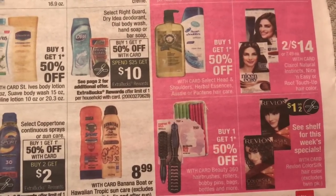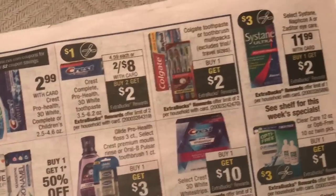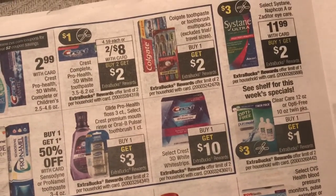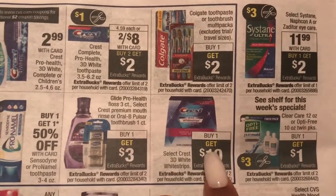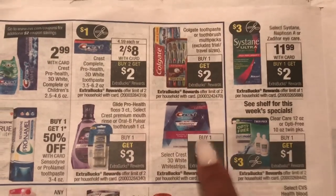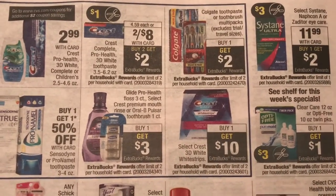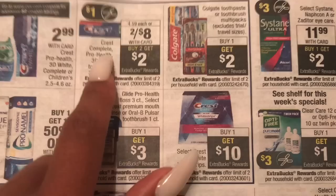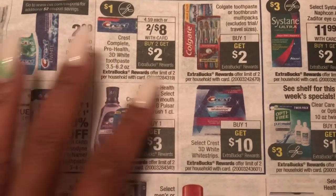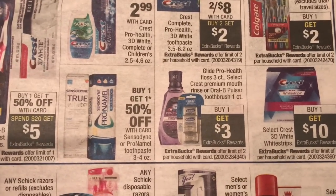And that's about it on this page here. All right, so we got some oral care, we got some razors. Not on sale, and not on sale. These items here, you are allowed to use percent off coupons. These are on sale, but hopefully you guys got the free ones at Walgreens this week, and you probably are already using your Crest coupons now with the deals that are currently going on.